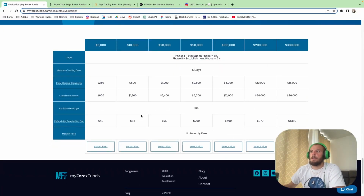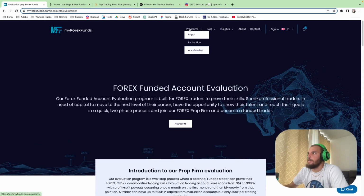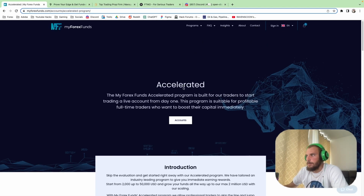MYFOREXFUNDS has one of the more laid back rules. It's a 5-12 again, so you can lose 5% in a day or 12% total. It's very good for new traders, so you can have a pretty long run even if you're losing. So anyway, that is Rapid and Evaluation. And now on to Accelerated.